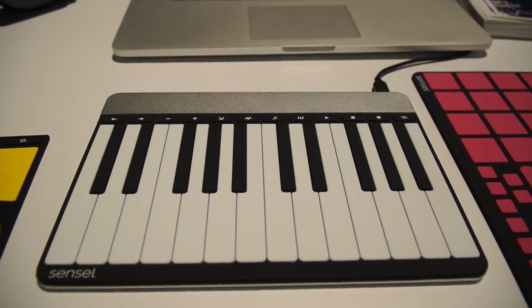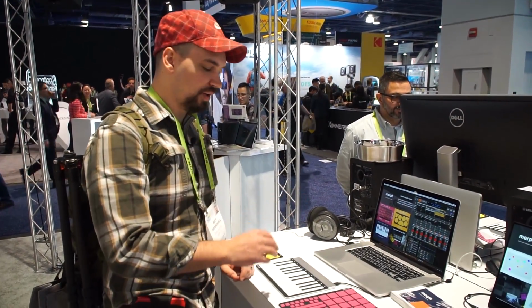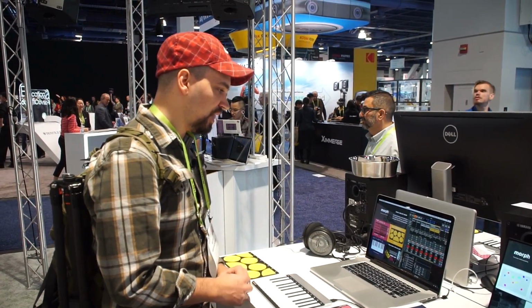Now I've got a keyboard playing melodic stuff. This is incredible. It's pressure sensitive, and apparently there's other things too, where you can move your fingers in certain ways and modulate the tones and all that sort of stuff.